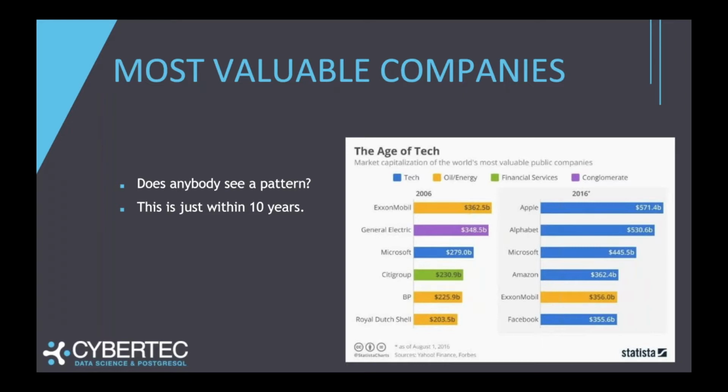If we look at the top companies in 2006, the biggest company was ExxonMobil, the second biggest one General Electric, etc. And if you take this time span of 10 years, which is nothing, you will see that all the data companies have taken over. You see Apple, Microsoft, etc. All the tech companies have taken over the traditional oil business. Regarding market cap, it's really the data companies that are running the show these days.